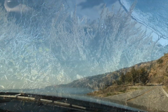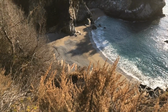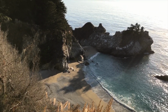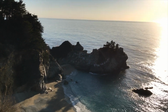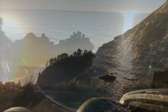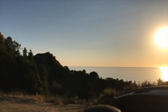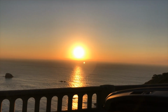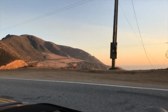And although we tried to make good time, we had to stop at McWay Falls, seen here, which is an 80-foot tall waterfall on the coast of Big Sur in Central California, and it flows year-round from McWay Creek in Julia Pfeiffer Burns State Park, about 37 miles south of Carmel, into the Pacific Ocean. It was just one of the many, many beautiful places and things to see along this highway. You could literally spend days here stopping and taking your time.